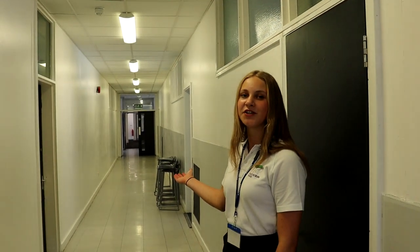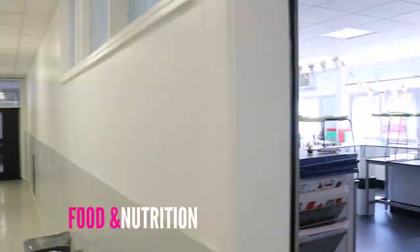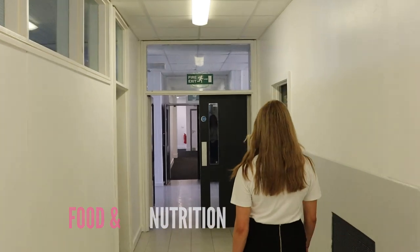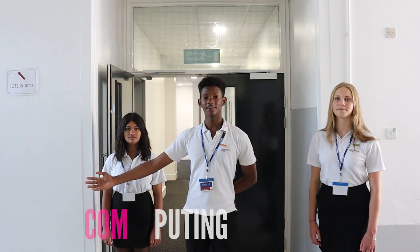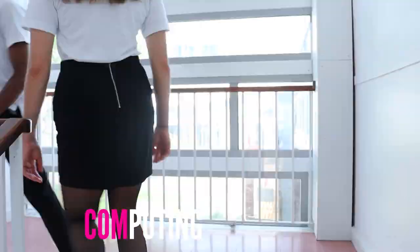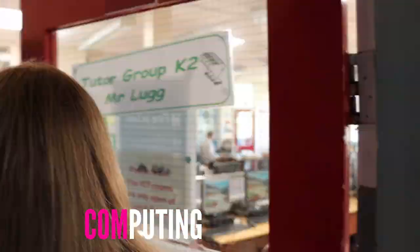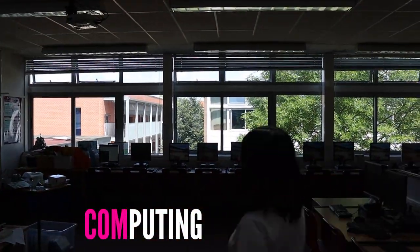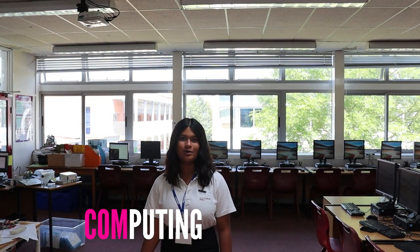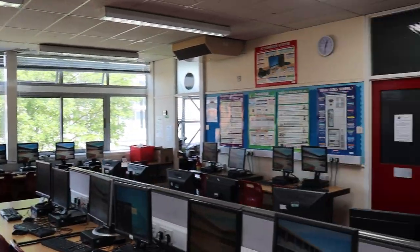Down the hall, we have two food and nutrition classrooms. Now, if you'd like to join us to go up to the ICT classrooms. On your first day at Calthorpe Park School, you will need to come here to get your password and username to log on to the school systems and all the other school systems.